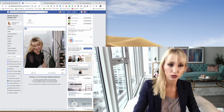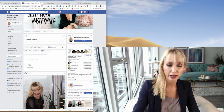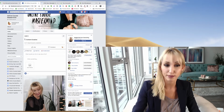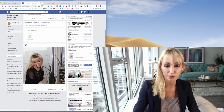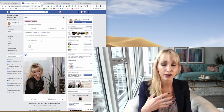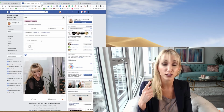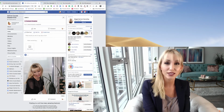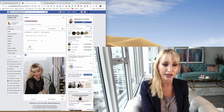So if we go to, right now we're on unit 5 because I had other ones created, but this name is content creation. Any of the posts are going to show up here. And so that's really simple, and it allows you to have a really organized platform where people can post their questions, they can collaborate back and forth, you can put in resources, and everything stays really clean and concise.